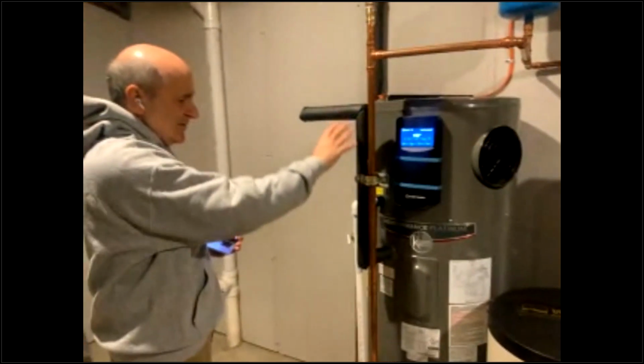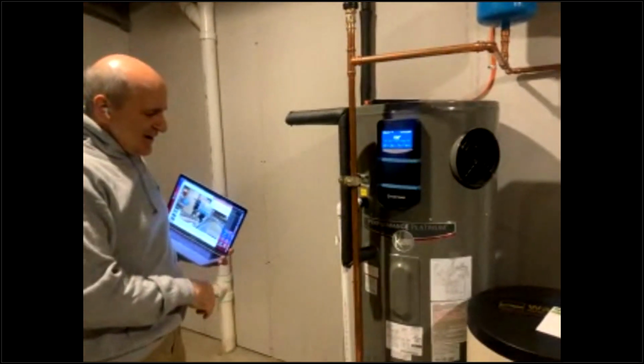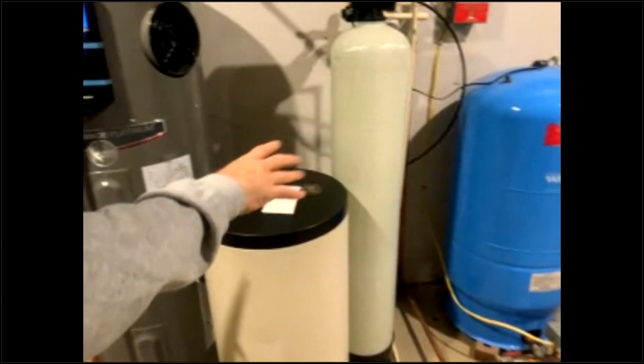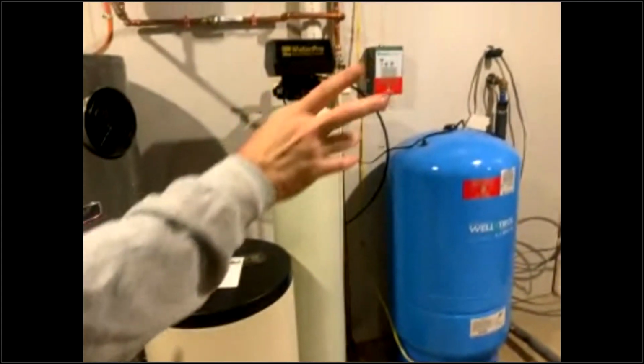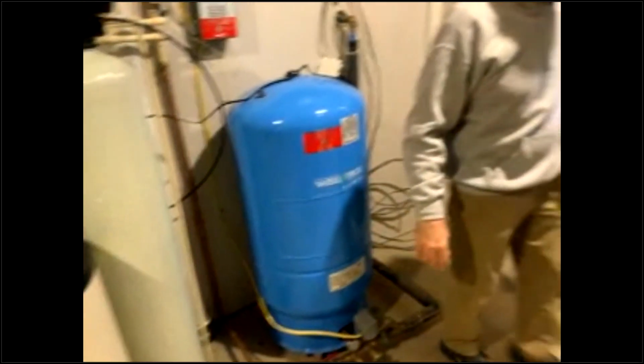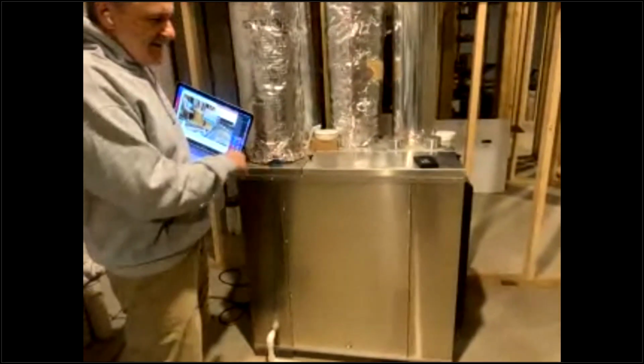Sweeping around here, there's a heat pump water heater. I think people are probably pretty familiar with those. We do have a water softener system as well as an on-site well. This is the holding tank and the pressure tank.